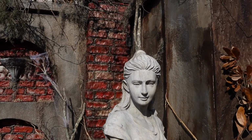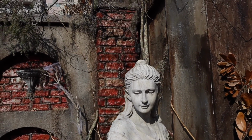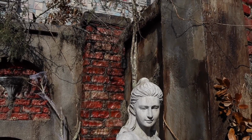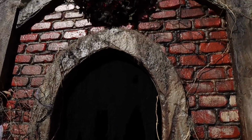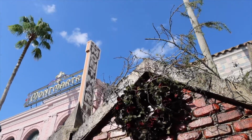So let's talk a little bit about what the scare zone is said to be. On All Hallows Eve, a dark storm descends upon a cemetery and awakens long dead spirits. No one living can escape them. So yeah, definitely gonna be some scare actors in there. Got a really cool wreath up there, kind of looks dead but alive. Really kind of spooky.